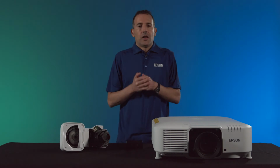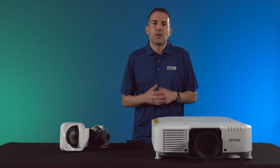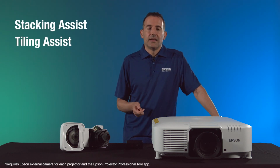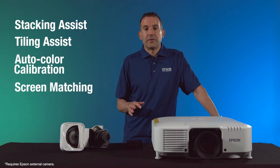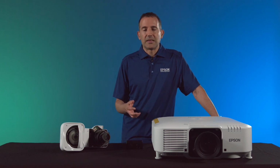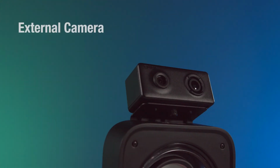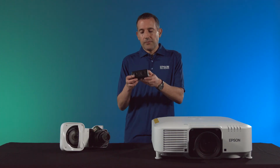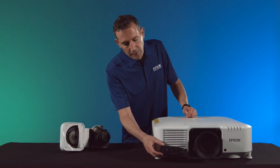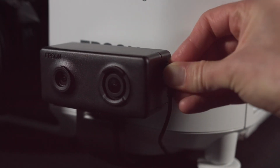Our higher lumen Pro Series projectors feature built-in cameras that allow access to a lot of powerful automated tools, such as stacking assist, tiling assist, auto color calibration, screen matching, and remote capture for remote tech support. And all these tools are made possible by that camera. And now we've made that camera available on the new EB-P series via an external clip-on camera right here. You simply attach it using an external adapter clip right to the front, and then you can connect it to the projector using the included USB cable.